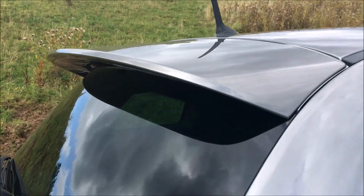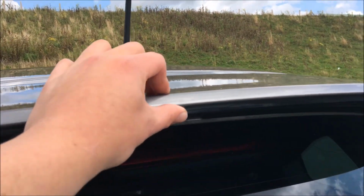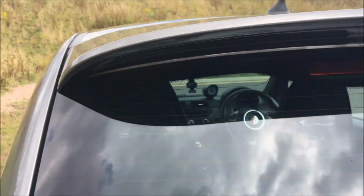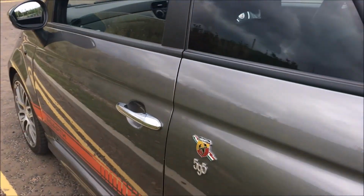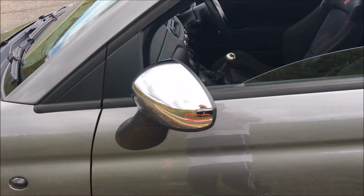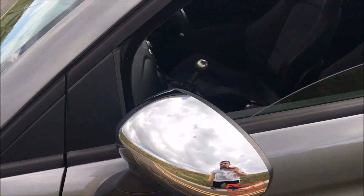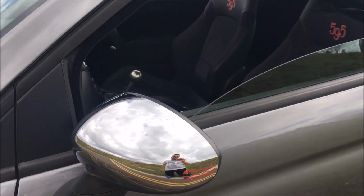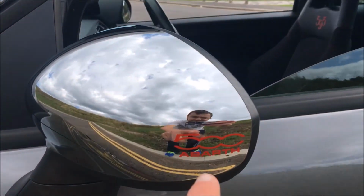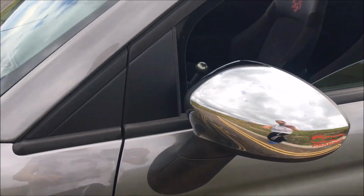Spoiler is looking great. I want a little tiny Italian flag to go across here. But other than that, I mean, the car's got pretty much everything I wanted in a car. Of course, there's always room to tune up and everything. You see my reflection? Hello. These 500 Abarth stickers, fantastic. One of the first things I bought for this.